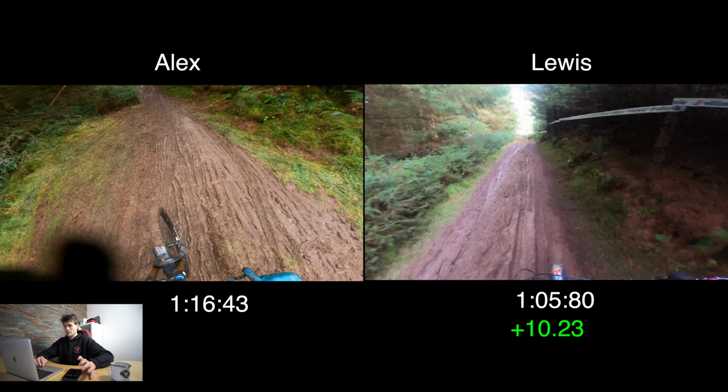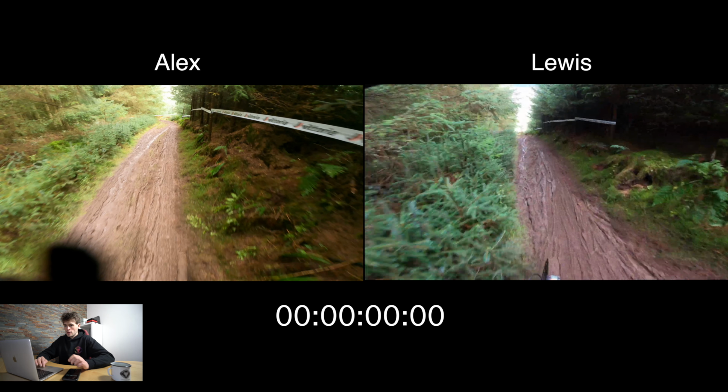Stop for Alex. That section was a little bit shorter than the first zone that we timed. Lewis came down in a time of 1 minute and 5 seconds, and I was 10 seconds back with a time of 1:16. So 10 seconds in the first zone, 10 seconds in the second zone. We'll line the cameras up again, and we'll drop into the third and final zone of this stage. Okay, 3, 2, 1, go.